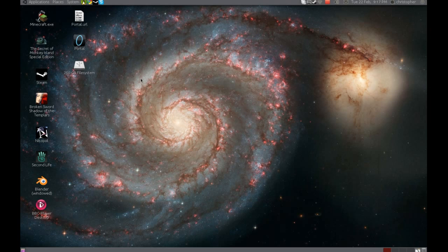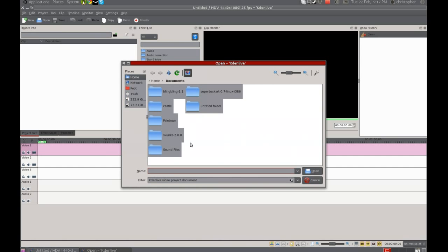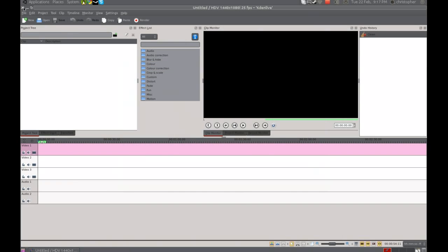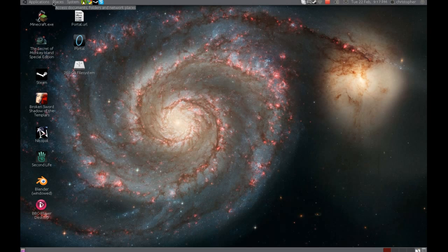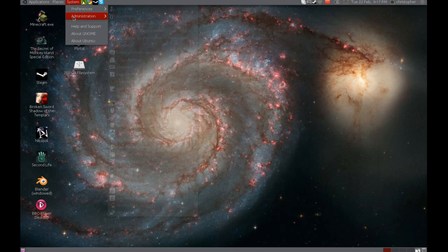Kdenlive, this is one that I'll mention. I haven't really had much experience with it, but as far as I can tell, it's a brilliant video editing package, vastly superior to Windows Movie Maker, which is something you get built in with Windows. Not many other programs you get free for Windows are any as good as this. This only seems to have distributions out for Linux and Mac OS. So if you've got a Mac or Linux, you can use that. So yeah, you can import videos, edit them, whatever, make your own little web series. Yes, that's the basics of it, I think.